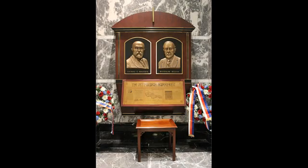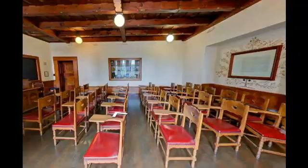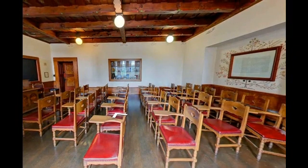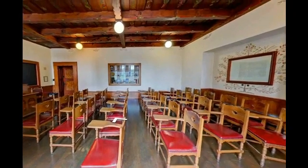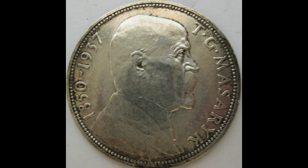The site where the agreement was signed is now marked on Penn Avenue in downtown Pittsburgh with a Pennsylvania historical marker. A copy of the agreement is seen in the Czechoslovak Room display case. Masaryk would be installed as the first president of Czechoslovakia later in the year 1918.